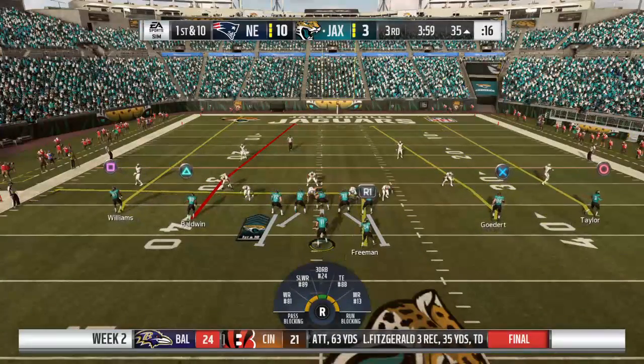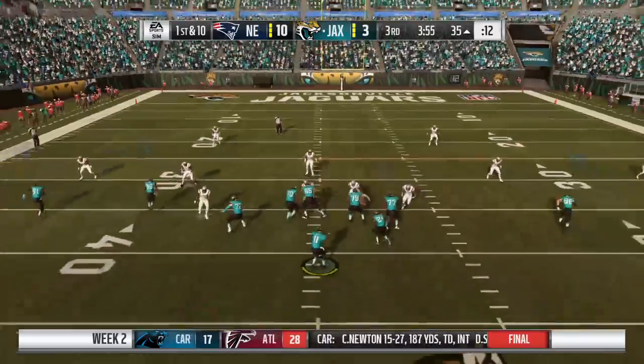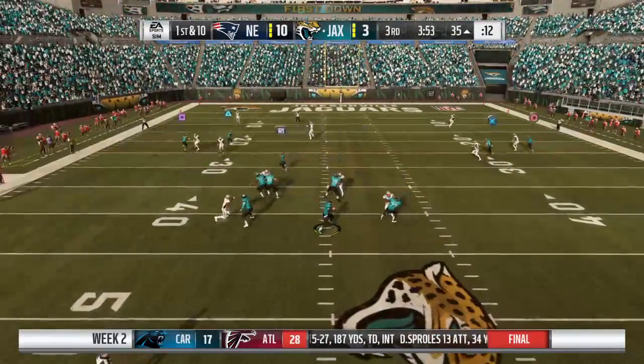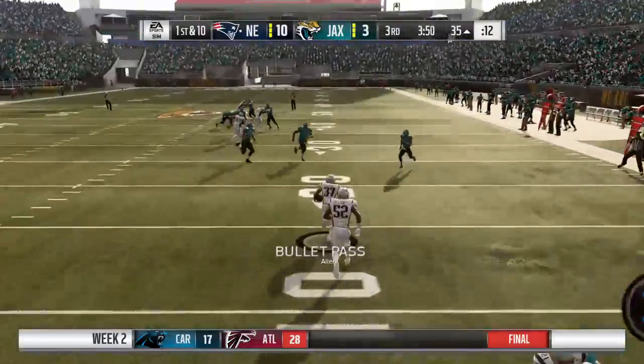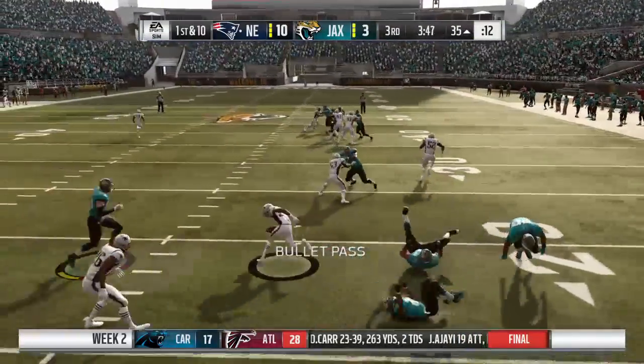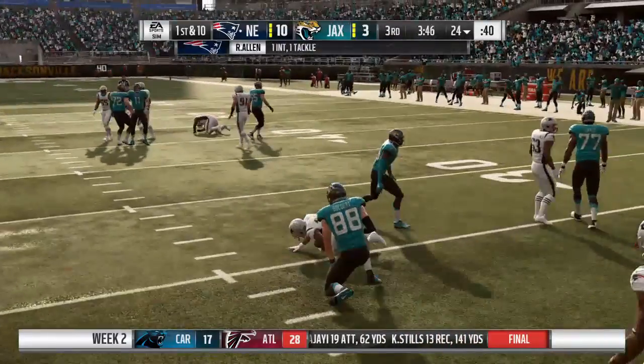So into Pat's territory now. Here's 1st and 10 at the 35-yard line. On first down, Wentz. Into heavy traffic, and it's intercepted. Ricardo Allen with a pick. And he'll return it to the 24-yard line.